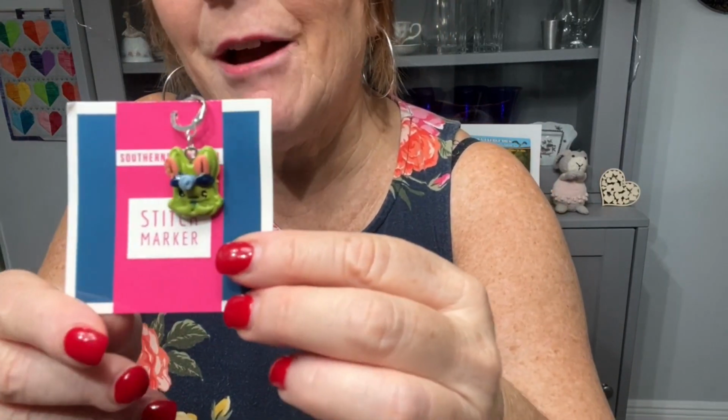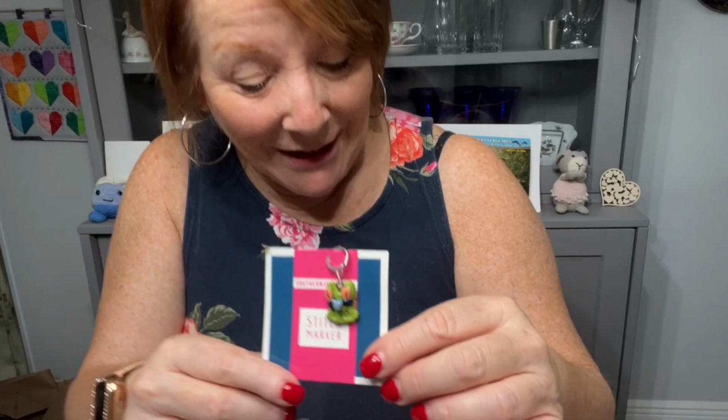A little bunny rabbit. So I really like this subscription box, and I like that I can get it every 3 months instead of every month. So we'll see the next time what I get. So that was my subscription box. And is that it? That is it for my acquisitions.